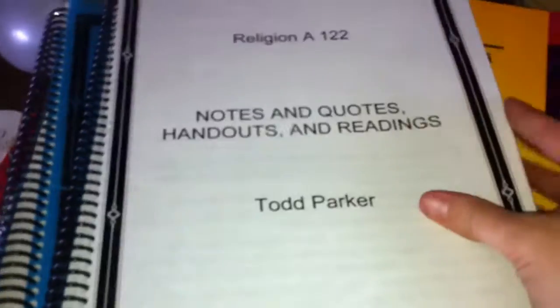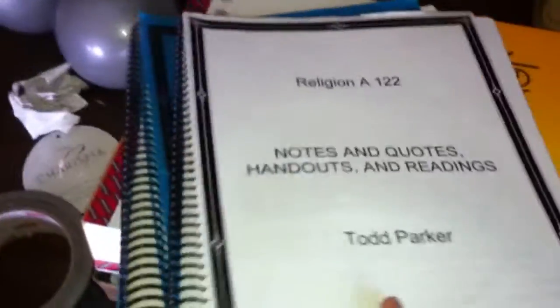I have a couple of really cool manuals from my New Testament class. My teacher did this, and it outlines the scriptures and has all these quotes by general authorities to go right along with your reading. Really cool. Oh, and I have a whole bunch of scripture mastery cards, so if you want some, I will give those to you. Okay, parenting books.